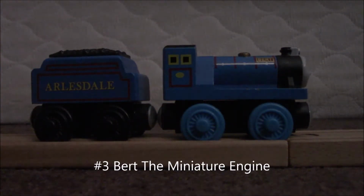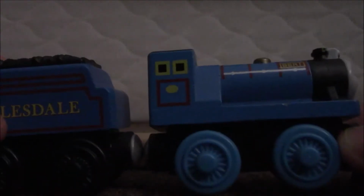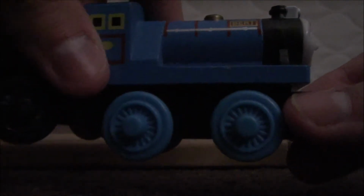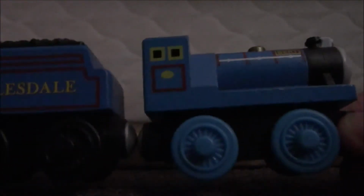I promise, guys, these are not all blue engines, but at number 3, we've got Bert the miniature engine, and I really love Bert because of how much of a surprise it was that they were going to be making him. I remember just browsing the Thomas Wooden Railway Wiki, which is the website I get a lot of my information for my reviews and such on. I remember just browsing it one day and seeing an article mentioning Bert the miniature engine, and I was super surprised and very excited at the same time.